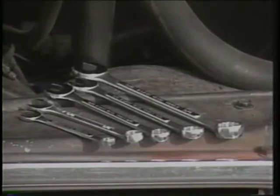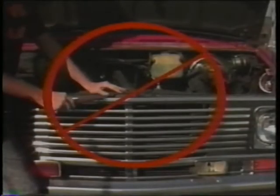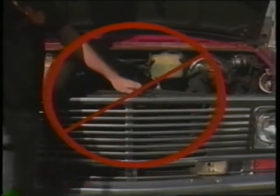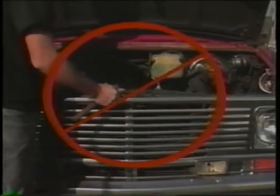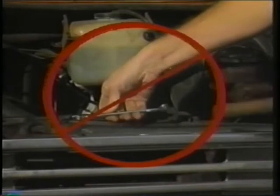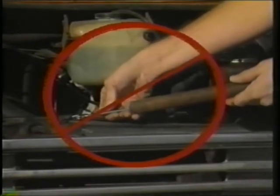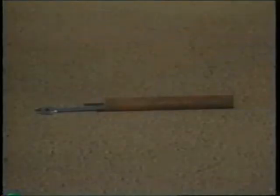One of the worst safety violations is to use a cheater bar. A cheater bar is something like a pipe placed on the wrench or tool to give you more leverage. Your wrench or tool is designed only for hand pressure, and when you add a cheater bar, you're exceeding the safety design of the tool. Just say no to cheater bars.